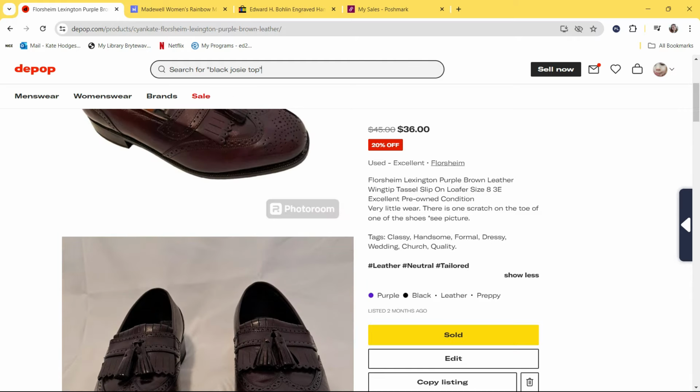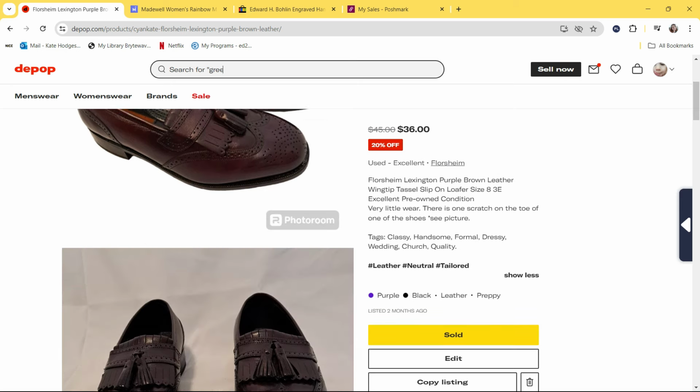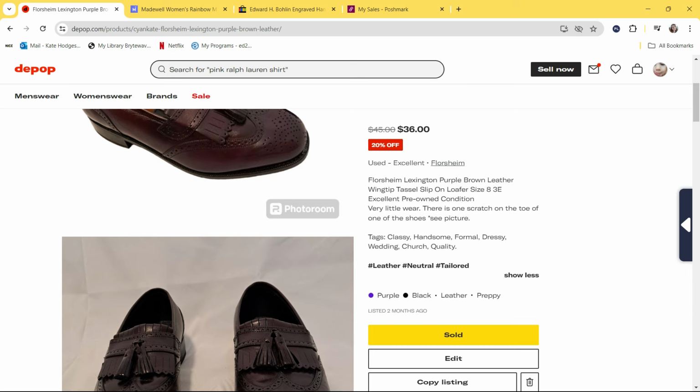I bought these for, I think, $8 or $10, so kind of steep. I originally had them listed at $45, and I ended up lowering the price to $36. Someone sent me a $25 offer, which I did accept. These had absolutely no interest on any other platform, no interest on Mercari or Poshmark or eBay. They only had interest here, so I probably wouldn't pick these up again.